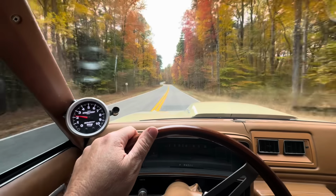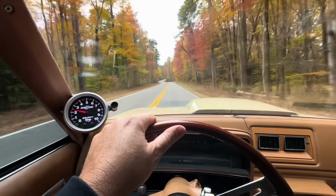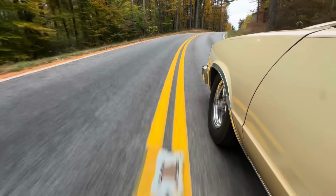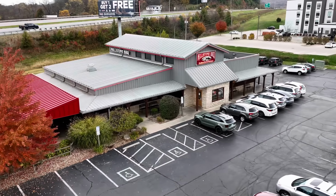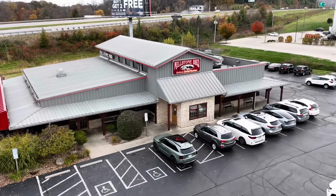So fast forward to Sunday, and I went yesterday to a little cruise down to Hocking Hills with some friends of mine. A buddy of mine from high school came with me, and we just took a day off from filming just to relax and go have lunch with a group of people down at Millstone Barbecue down near Logan. Wonderful day. I had a great time, and I really appreciated Corey Butcher and his wife for inviting me.